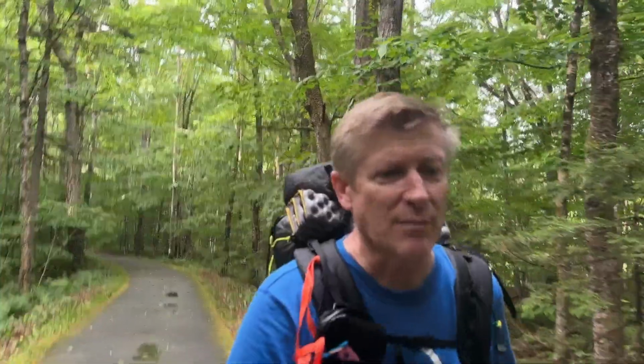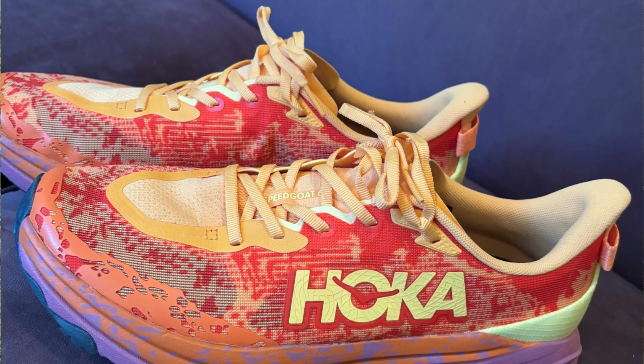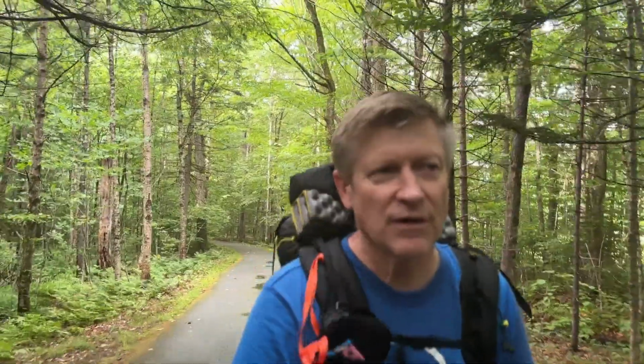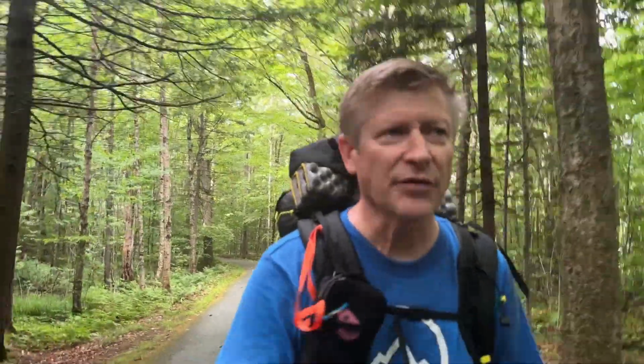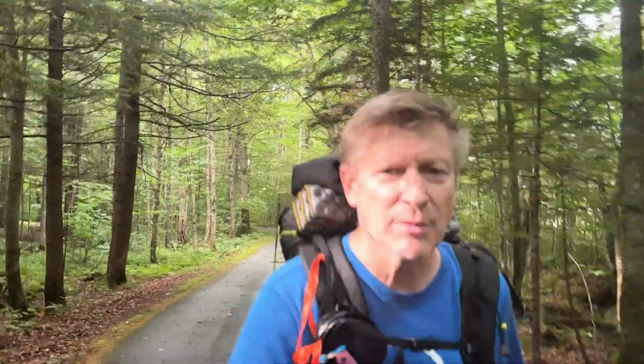Got something new on my feet. I got the Hoka Speed Goat 6, major departure from my Lone Peaks. Nothing wrong with the Lone Peaks. I love the Lone Peaks, pretty much all the models. I've used them all. I've been using them throughout all my hikes.